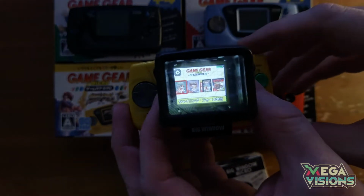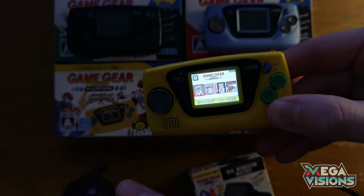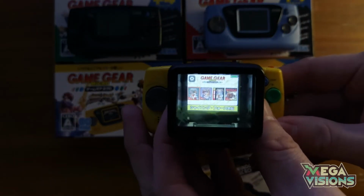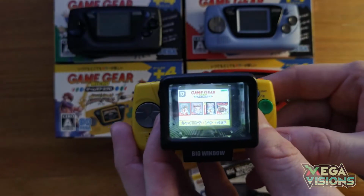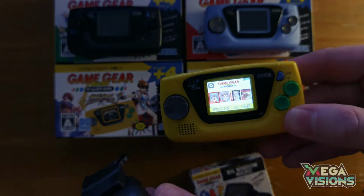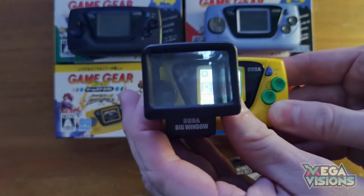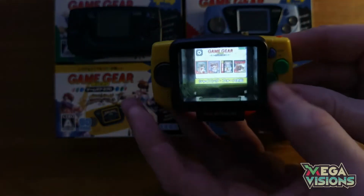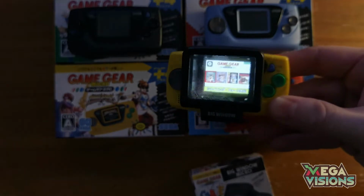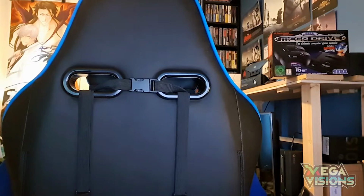I don't know if you can see that. It does magnify it a little bit. So that's it in comparison. It's not a big magnification though, but it is noticeable on some of the RPGs such as Shining Force, where you have lots of text and little icon boxes to select weapons or attack and spells. So it is a little bit helpful. But that is the Big Window Micro. It's handy, but it's not essential, I think.